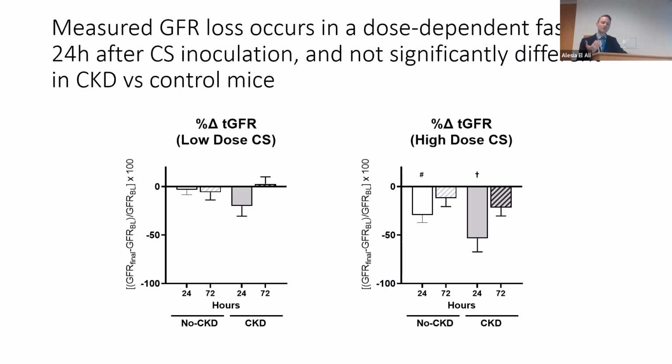So what we do is we take every animal, we take a baseline right after we generate either the control animal or the state of CKD. So we get a baseline GFR on them. Then we infect them, and then when we euthanize them at 24 or 72 hours, we do a second GFR. And so what you're looking at is the final GFR after sepsis, as a percent change versus the baseline, because that's a more honest way to assess it.